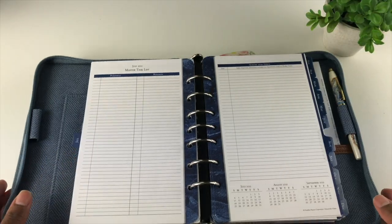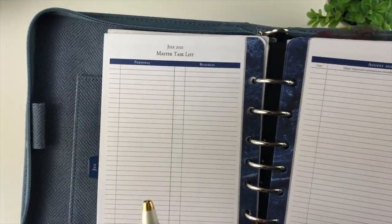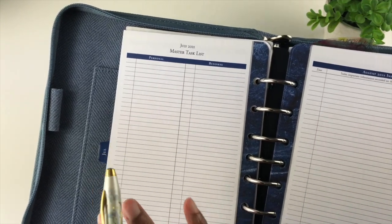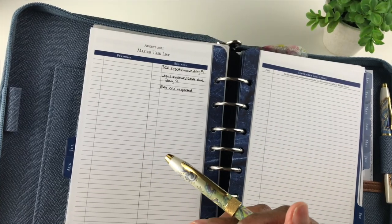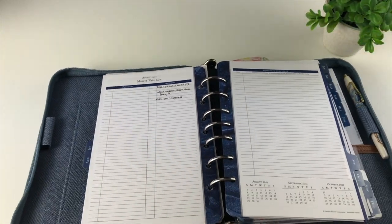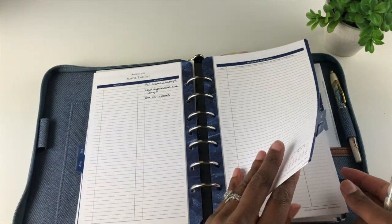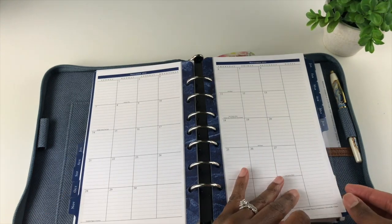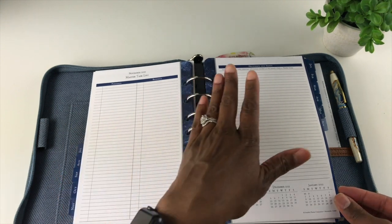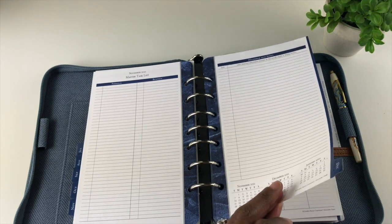So on the back of the monthly calendars is your master task list. Your master task list is used when you have things that are due for the month that are non-date specific. An example of how I use the master task list is here, where I wrote a note that I gotta get my car inspected this month. I don't know when I'm gonna get it inspected, but it is a reminder that it needs to be done that month. So all of the monthly tabs are the same. For each month, you get your two-page monthly spread, your master task list, and your monthly index page. And these are on harder cardstock, so it can hold up to heavier use.